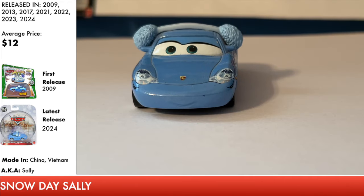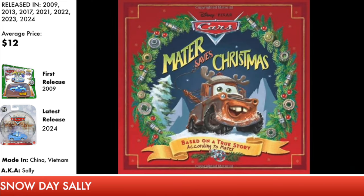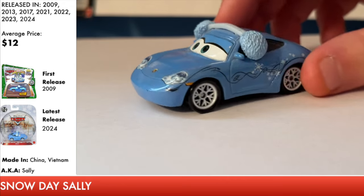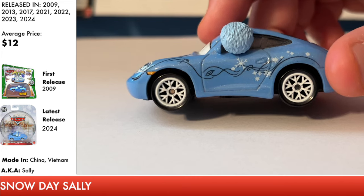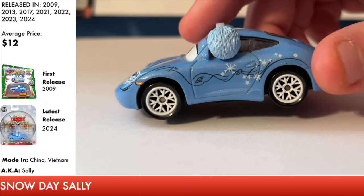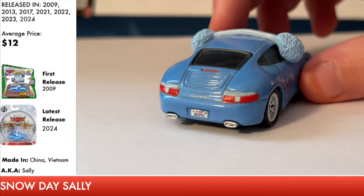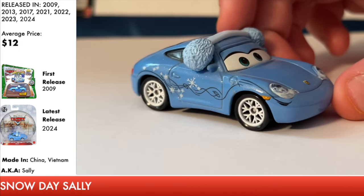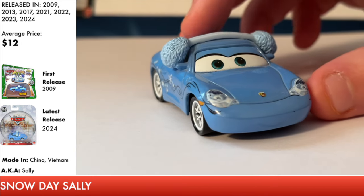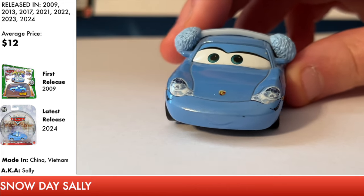Sally was number 48 in the 2009 lenticular lineup. In 2009, Sally would receive her first ever expanded universe variant with Snow Day Sally, based on the book Mater Saves Christmas. She features a new expression, an adorable pair of earmuffs that wrap around her roof, holiday-themed pinstriping on the side, and special snowflake hubcaps. She's one of the most frequently released Christmas cars, and most recently, you can find her in the current holiday line, the Wintertime Cruisers, which has been released every holiday season since 2021.